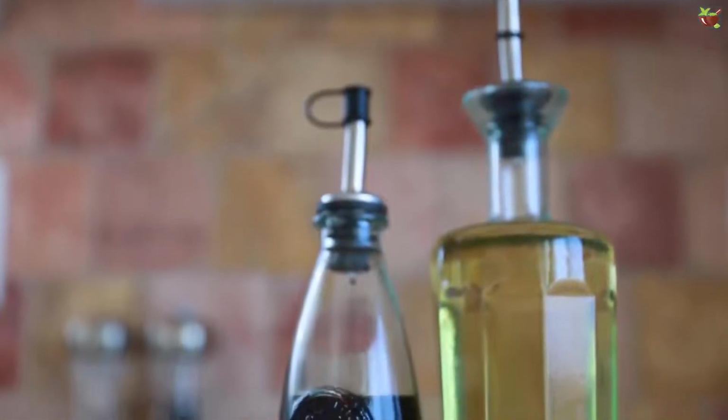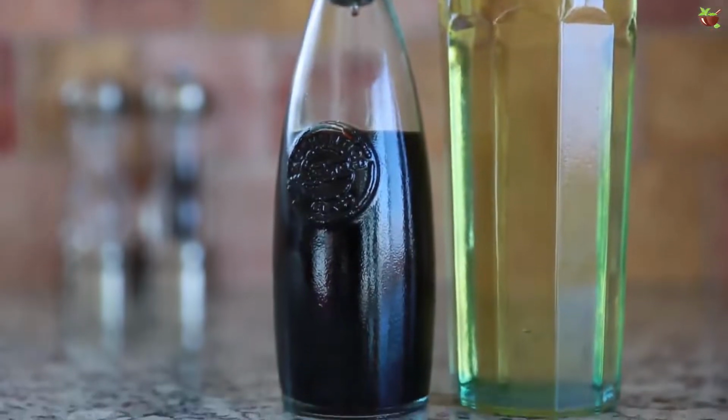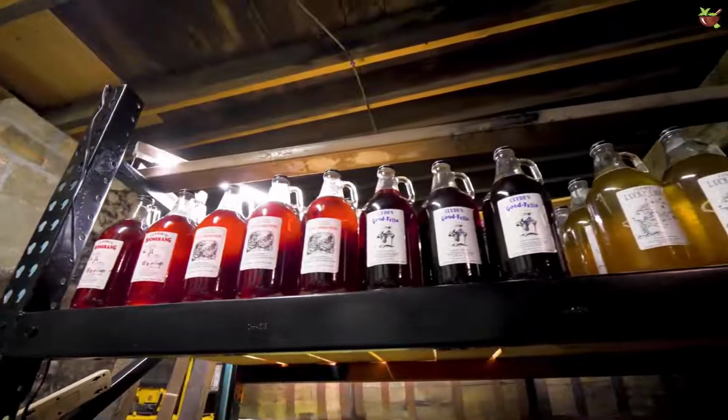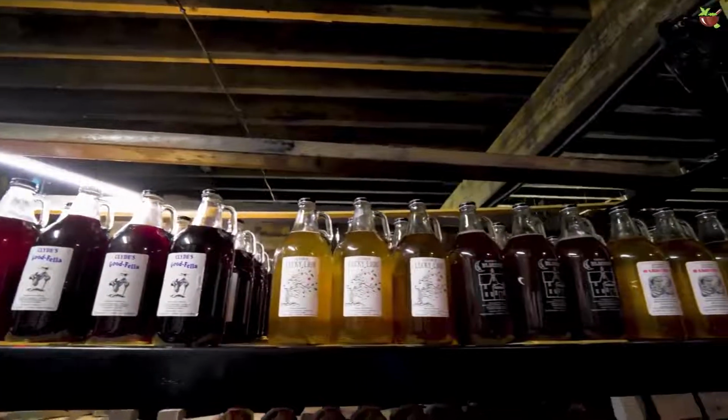Apple cider vinegar offers many benefits for your health and beauty. On top of restoring the hair's healthy shine, it also fights bacterial and fungal infections, making it excellent for eliminating dandruff. Today's video will discuss how to use apple cider vinegar hair mask as a natural conditioner to strengthen hair.